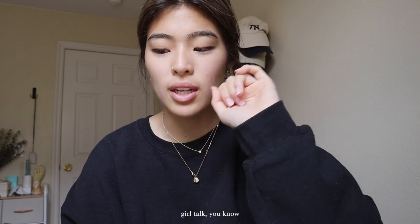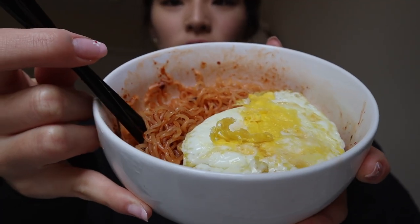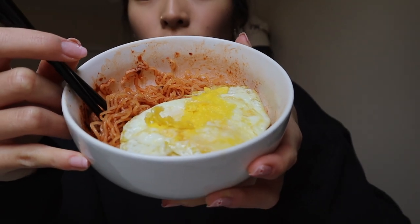It is currently 3 o'clock. Irene and I kind of slept very late last night, so I had a meeting this morning and time just flew by. So this is actually my first meal of the day. I have some bibimbap. This is just like an instant pack that you can buy in the Korean grocery market. It's where they sell like ramen and everything. I topped it off with an egg.